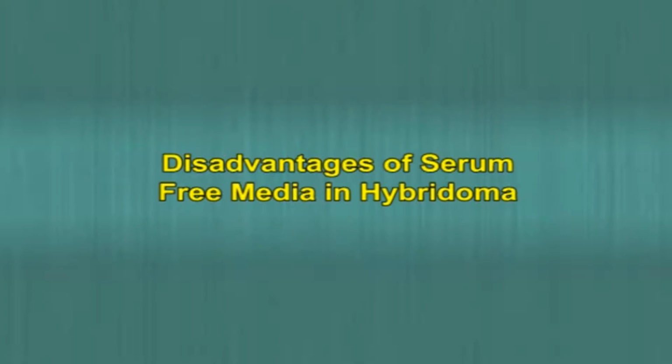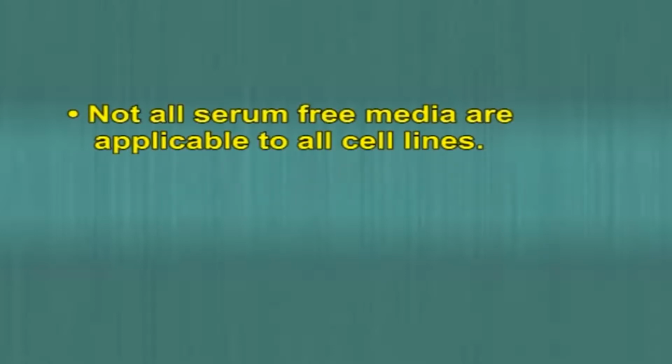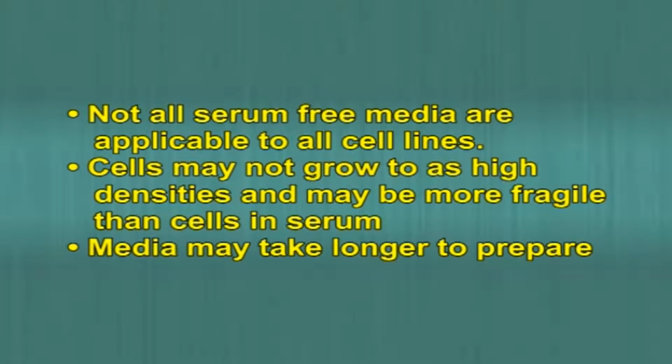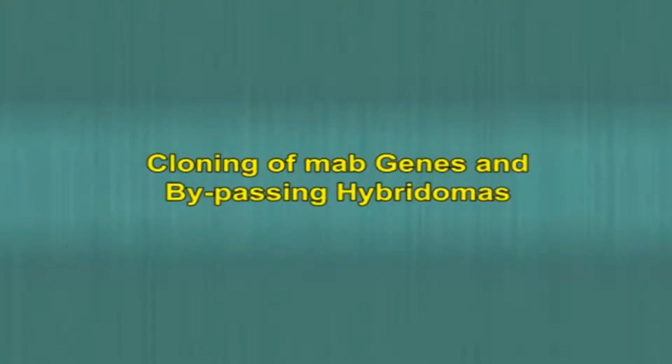Now let us move on to know some of the disadvantages of serum-free media in hybridoma culture. Not all serum-free media are applicable to all cell lines. Cells may not grow to as high densities and may be more fragile than cells in serum. Media may take longer to prepare. Let us see the cloning of MAb genes and bypassing hybridomas.